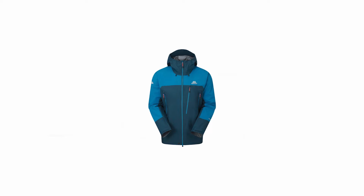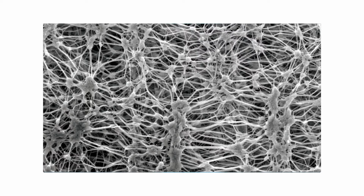GoreTex is a 100% waterproof membrane. A square inch of GoreTex membrane has 9 billion pores. Each of these tiny holes is 20,000 times smaller than a droplet of water. That makes this waterproof membrane 100% waterproof.